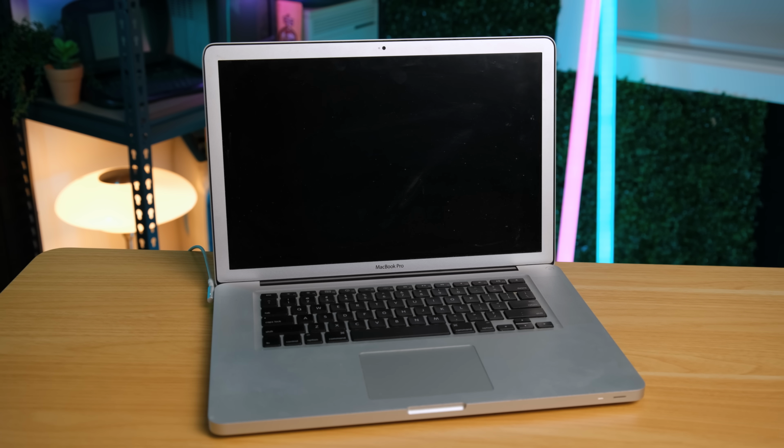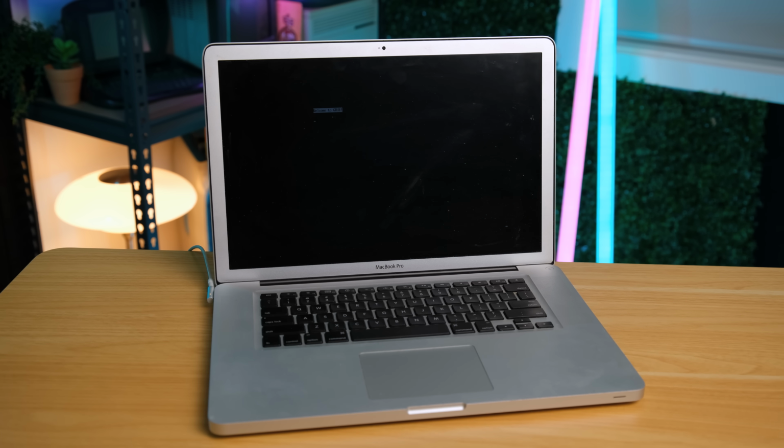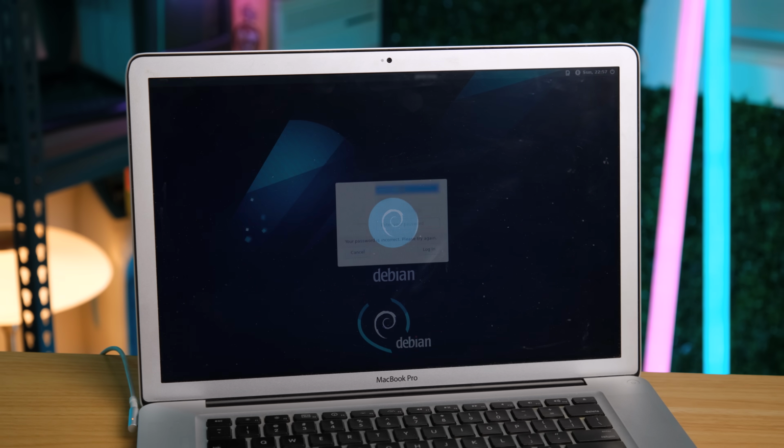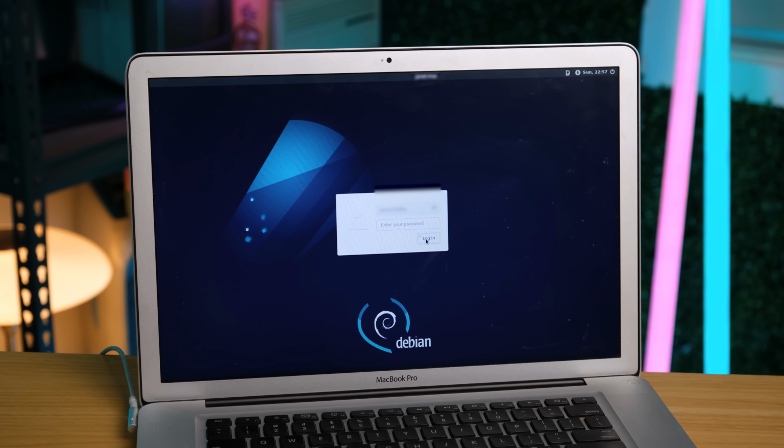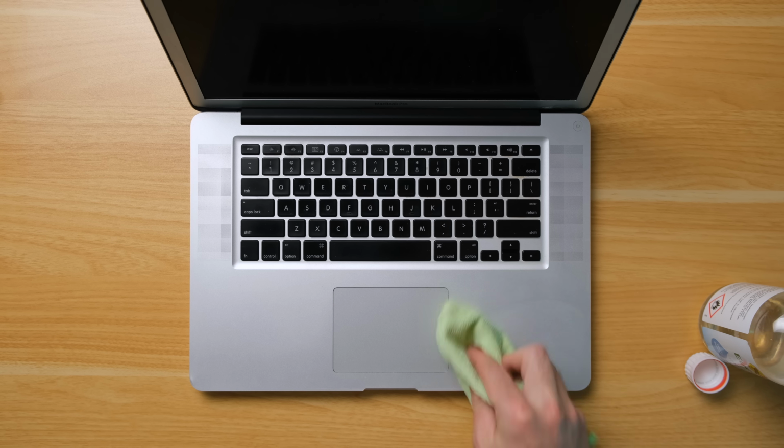With a charger connected, it made the boot chime and does turn on, booting into Linux. I really wasn't expecting that. The previous owner must have been fairly tech savvy to be using this operating system. I also thought I would check to see if there was macOS installed as well. Holding down the option key showed no HFS or APFS volumes.